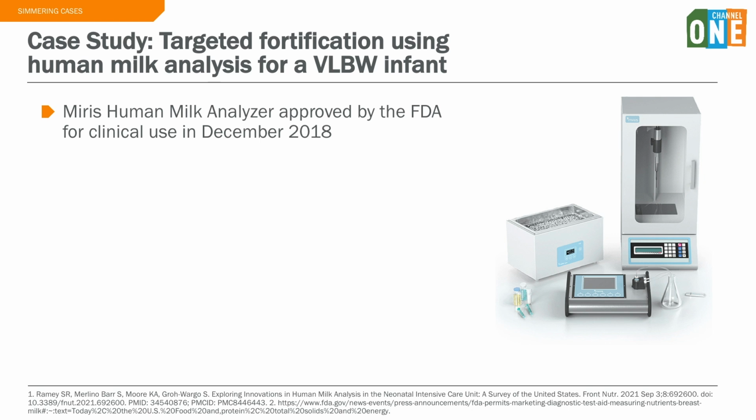Recently, a mid-infrared human milk analyzer, shown here, was approved by the FDA for clinical use in the United States. The FDA approval has increased interest in the targeted fortification approach. In a recent national survey of NICU dietitians that we conducted, 12% of respondents indicated owning some type of human milk analysis equipment, and 7% of respondents mentioned specific plans to purchase a Mirror's human milk analyzer.